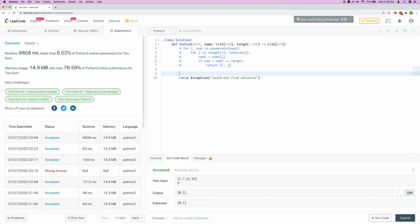So let's do that. We'll need a hash map, obviously, so let's initialize one, the dictionary here. We'll need to, again, loop through our array.